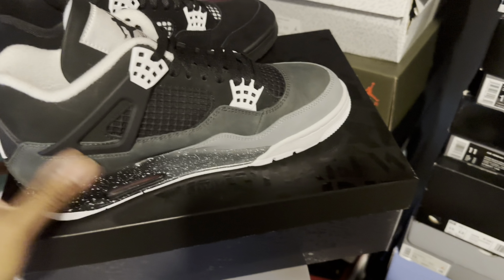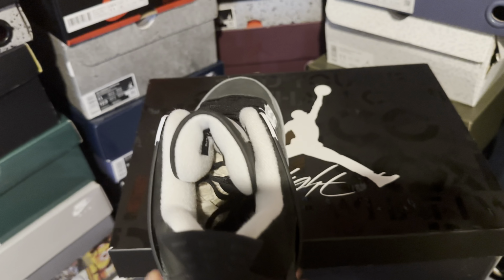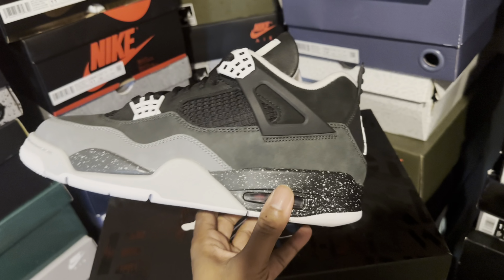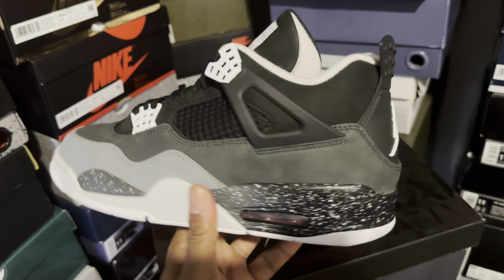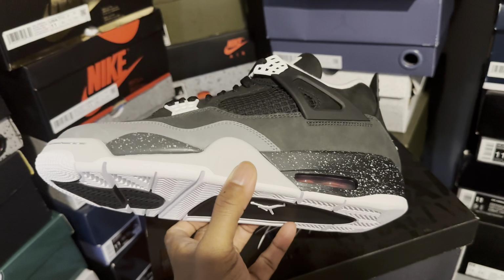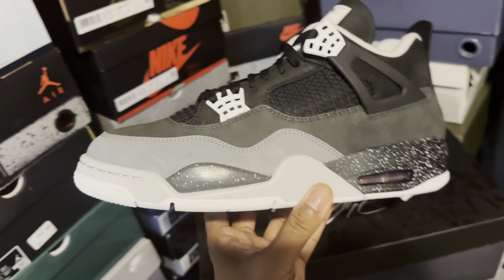But yeah, so either way, just wanted to give y'all a quick rundown of these shoes and see what y'all think about them. Let me know how you feeling down in the comments. Was you able to cop these on the drop day, or did you get them for a steal like me? And if they restock, will you get you a pair?